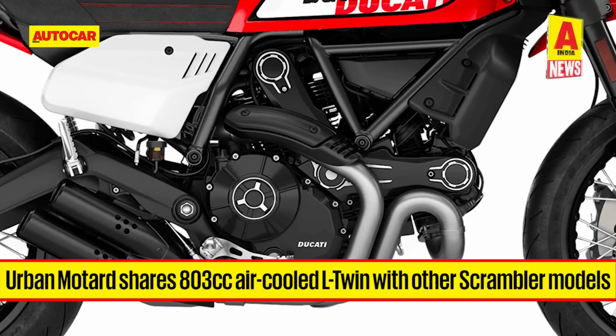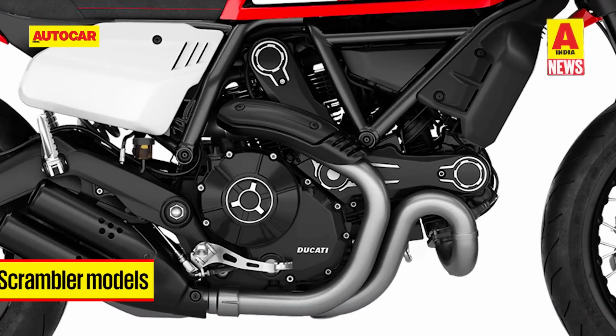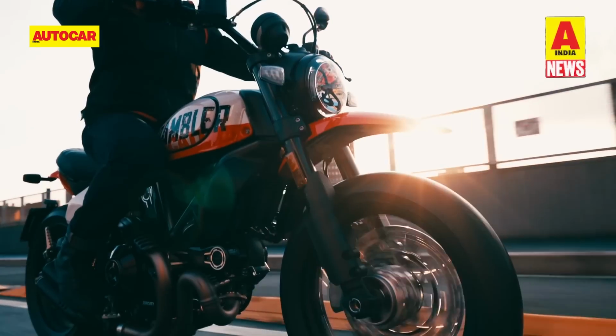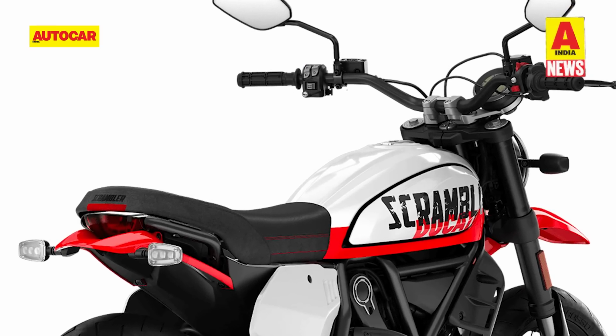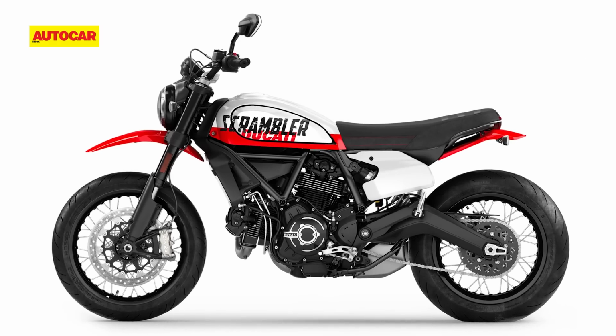On the mechanical side of things, the Urban Motard is near identical to the other Scramblers and features the same 803cc air-cooled L-twin engine making 73 horsepower and 66 Newton meters. The engine comes mated to a 6-speed gearbox paired via a slipper clutch. The Urban Motard also comes equipped with a USB charging port under the seat and an optional Ducati multimedia system which offers smartphone connectivity to the dash.